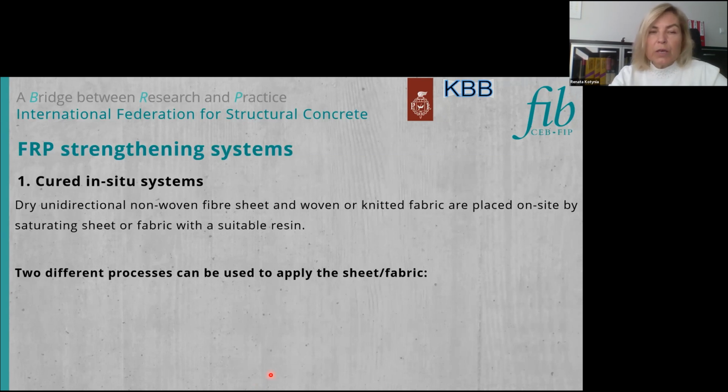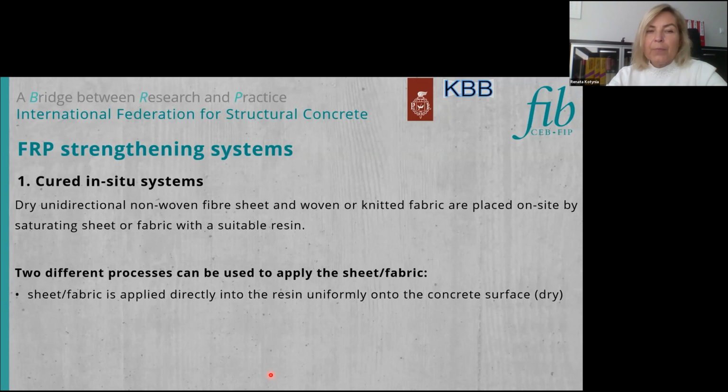Going to the next strengthening system, the cured in situ system. This is the dry unidirectional non-woven fiber sheet and woven and knitted fabric. They are placed on site and saturated, made by saturation of the sheets and fabrics with the specific resin.